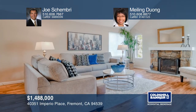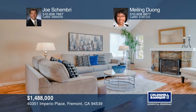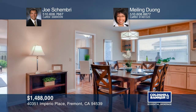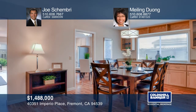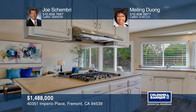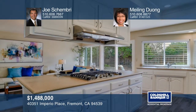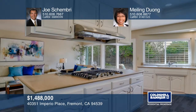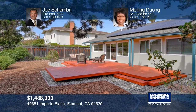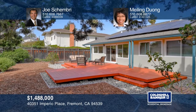Nestled on a cul-de-sac lot, this three-bedroom, two-bath, single-story home has an open floor plan with a formal living room with vaulted ceilings and a fireplace, and a formal dining room with a built-in buffet. The kitchen features a center island, a breakfast bar, and an eat-in area. Enjoy the landscaped yards with a wood deck and views of Mission Hills. Pick up the phone and call Joe Shembri and Mei Ling Duong to schedule a tour today.